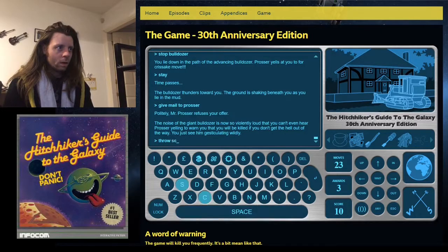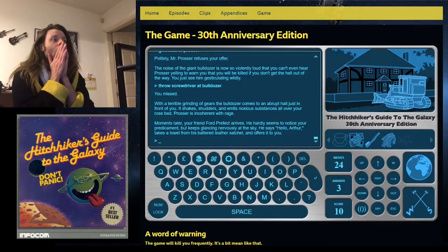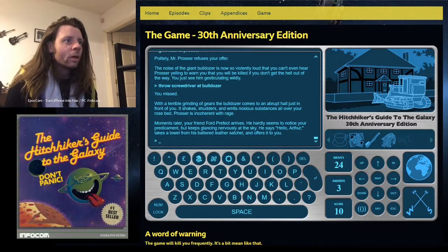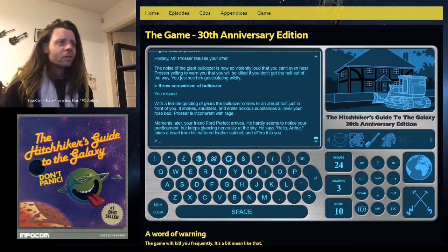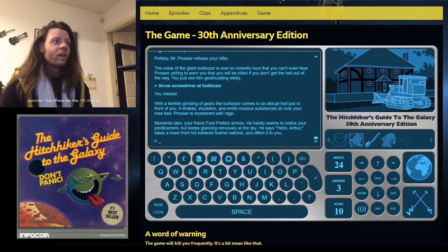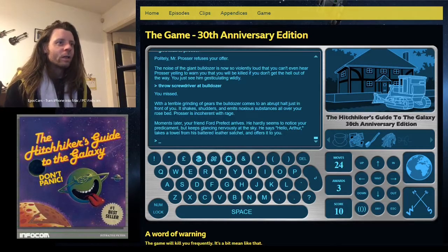Throw screwdriver at bulldozer. Oh! I can't believe that worked. He says, you missed. With a terrible grinding of gears, the bulldozer comes to an abrupt halt just in front of you. It shakes, shudders, and emits noxious substances all over you, your rose bed. Prosser is incoherent with rage. Moments later, your friend Ford Prefect arrives.